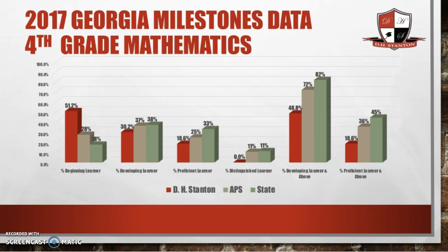As we take a look at the 4th graders who scored developing and above at D.H. Stanton, there is a very large gap between the system and the state. Only 48.8% of our 4th graders scored at developing or above, while 72% of the district's 4th graders scored developing or above, and 82% of the state's 4th graders scored developing and above in mathematics. We have some gaps that have to be filled in mathematics.